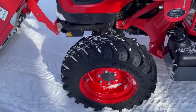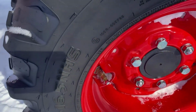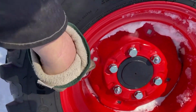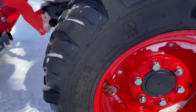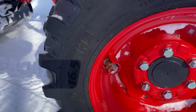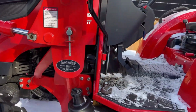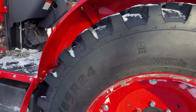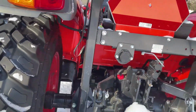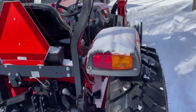Tires look good. You want to make sure, you see how these filler valves have a shield around them, which is a very good thing when you're out in some mud and things like that. But you want to make sure to keep them clear of snow. It can build up in there and has the potential to put pressure on them and break them. So everything looks good. I've already got it unplugged.